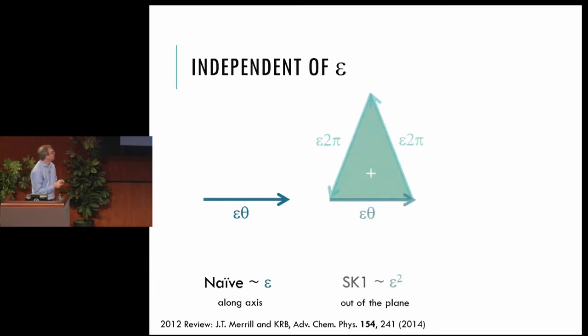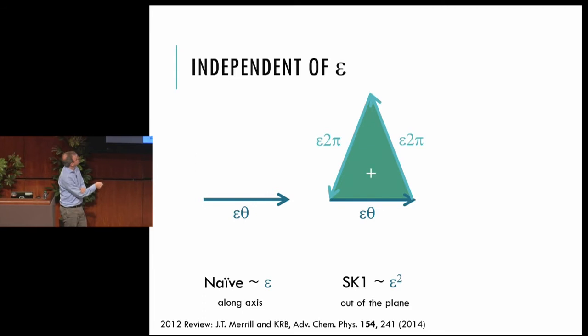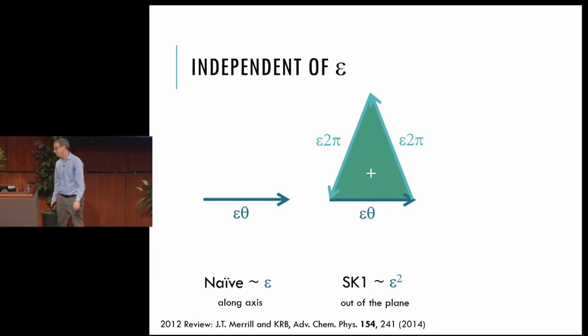What SK1 does is apply two rotations by 2 pi such that you get closer to here. And the residual error is actually the area of that triangle. And then, as we know, it has to do with the cross product. And that area has a direction. And the key thing is that it's out of the plane. So instead of being along the axis we saw before, I can now make this error somehow out of the plane.